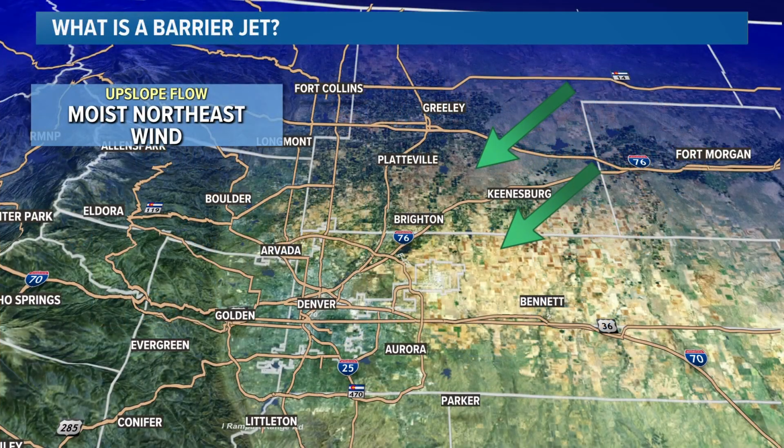Something called a barrier jet. What is that and why does that matter? Well, it matters a lot, at least if you were trying to fly in or out of Denver International Airport today, and you probably unexpectedly went, wait, my flight, it works, right? Well, here's what happened. We had a northeast wind. This is what's leading to our snow here.